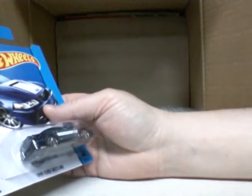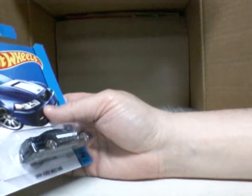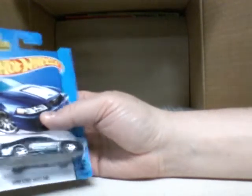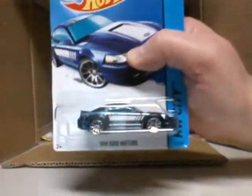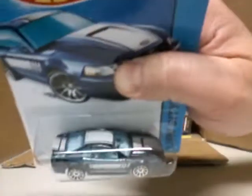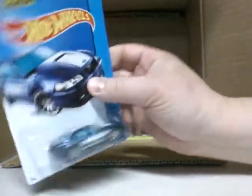All right, what's this we got here? Oh, to my friend out there, Diecast Chris. Hot Wheels rule, dude. Changed his name. Here's a 1999 Ford Mustang. Cop colors. Look at that bad boy. Pretty cool. Wheels are sick. Sick looking. Getting down the bottom here.